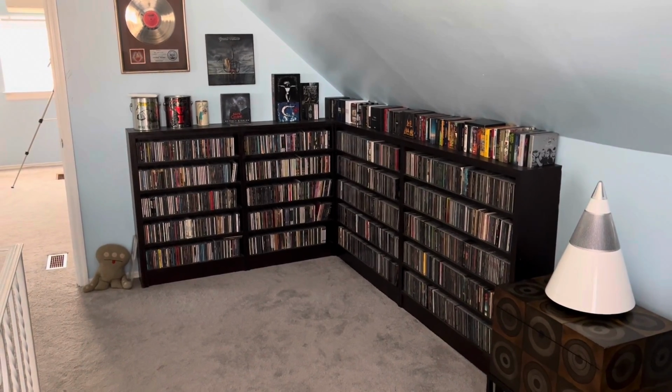All right, so moving on, as we come through that doorway, which is the music room that I was just showing you guys, we're actually in what would be considered my bedroom, or the master bedroom. And of course, I'm having music in every single room. I'm sure you guys feel the same way. But you guys remember the Wall of Wonder? 800 CDs in that thing.